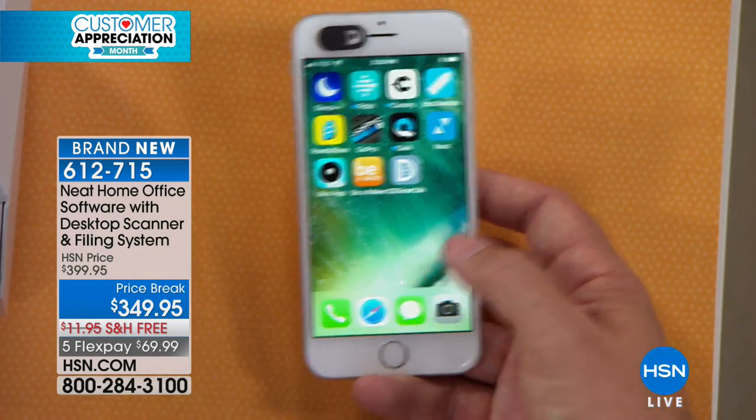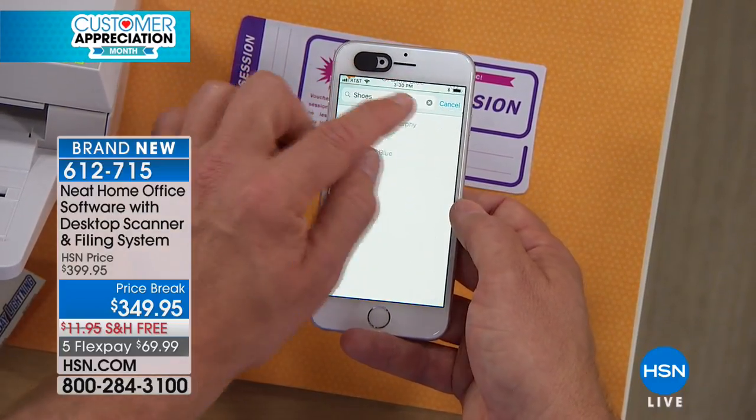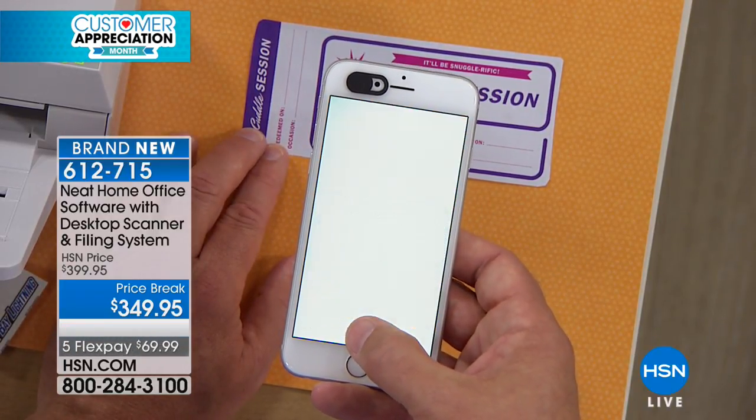And remember, before we've never been able to do this. You get that coupon, you get that thing you need to preserve, you go to Neat on your phone, you back right out of it, you hit the camera button right up there at the top, and what happens? This coupon, so next time you want your free cuddle session, you just boom, right up there.